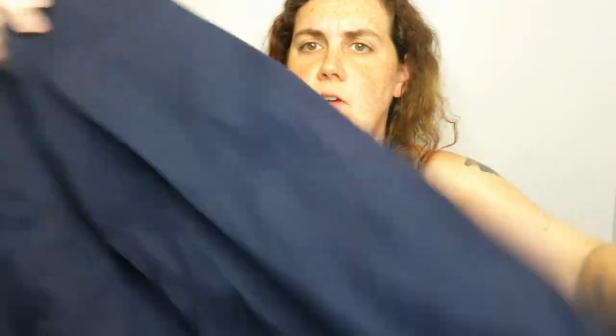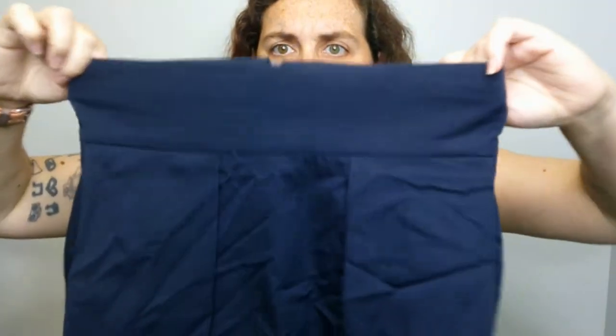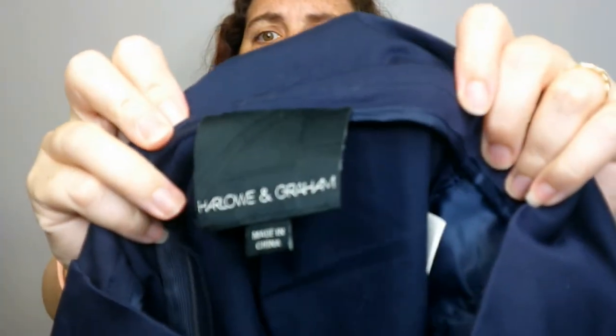That sounds familiar. Is that Stitch Fix? It's just like a basic midi skirt. It's navy blue. It's kind of nice. It's kind of like a stretch. This is the tag. Harlow and Graham. I want to say Stitch Fix, but it doesn't have a size. Or does it? Oh wait, no size. Extra small. Okay. Yeah, it's a good basic.